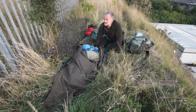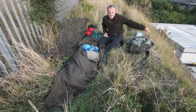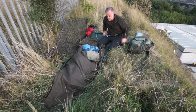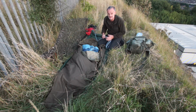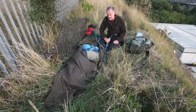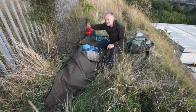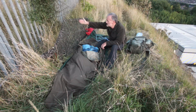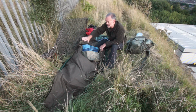Right, I've just got my camp set up and the light is beginning to fade. The sun dropped down about half an hour ago. Like I say, there's about 150 foot drop, so I've got a safety belt on, anchored to the fence, so no way can I go over the edge, and that'll stay on with me. Put this bit of camo netting up just to sort of screen me from the housing if I've got a torch on later on, or I've got my stove going. It just provides me with a bit of a screen.